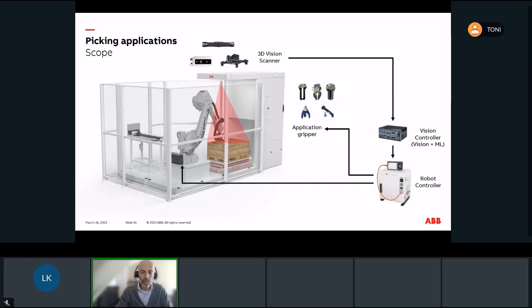The selection of the sensor will depend on the layout, on the available height. That will depend on the field of view. That will depend on the accuracy which is needed for picking the objects. That will depend on the light conditions. So at the end, there's a big number of things to be considered when we are selecting a 3D vision scanner. Exactly the same if we are using 2D stereo vision.